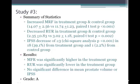The results showed that MFR was significantly higher in the treatment group, RUR was significantly lower in the treatment group, and that there was no significant difference in mean prostate volume or IPSS between the 2 groups. We graded this study as an A because it is a randomized double-blinded controlled trial. However, the sample size is not especially significant.